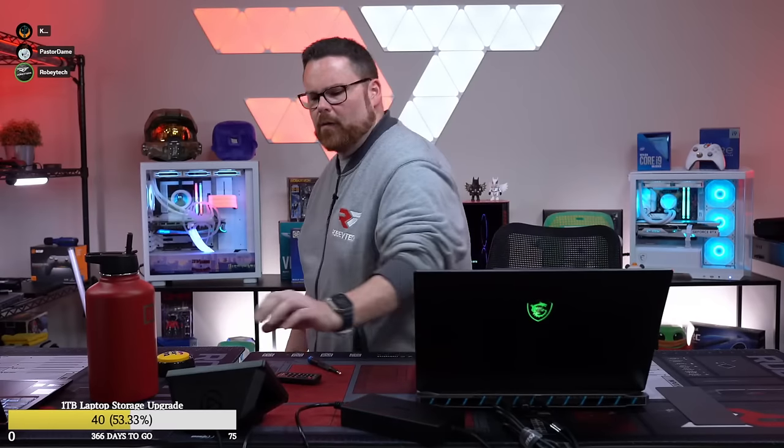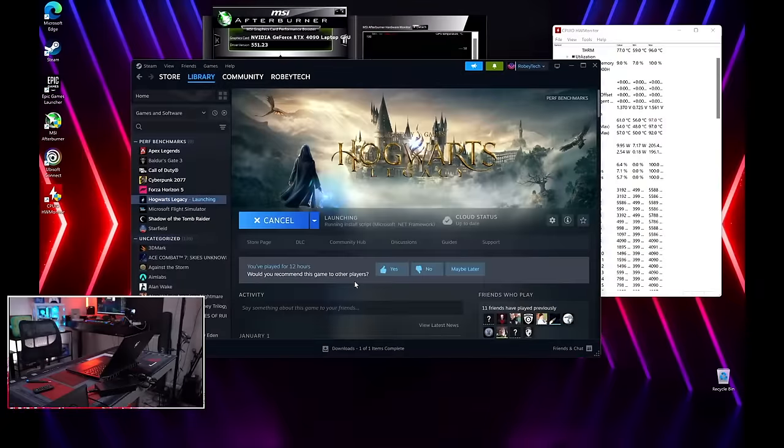I'll keep the meter out so I can show you, as it's running, what our fan meter's at, which is actually pretty surprising. And then you'll also get an idea. I'll do the best I can to give you an idea of how loud it gets.